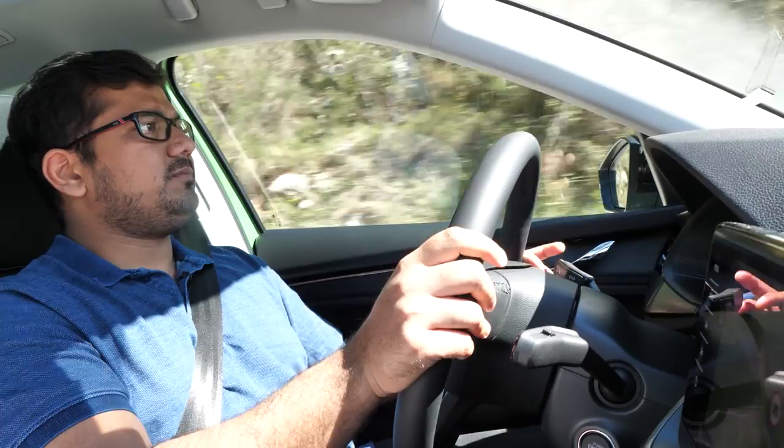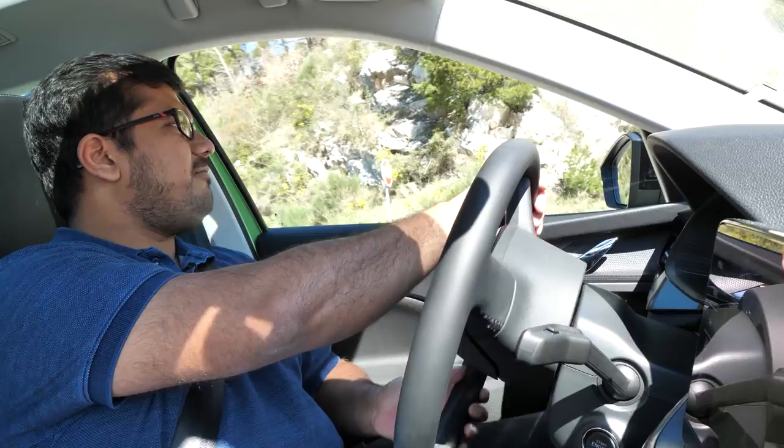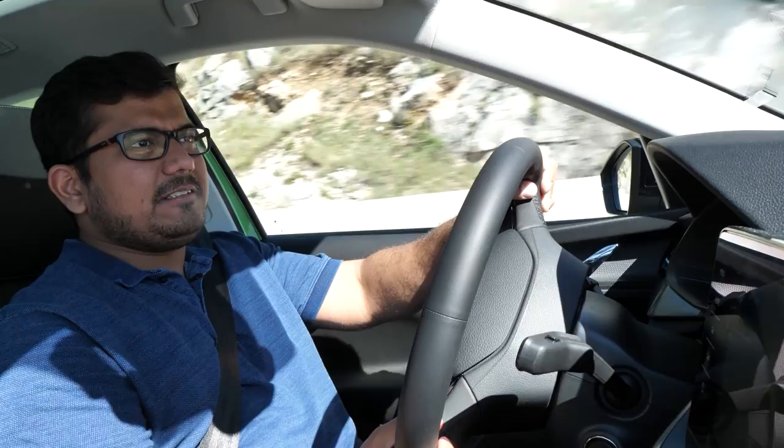And I think that's the overarching theme of this car: comfort, ease of use, and practicality. I know those are three things, but sporty, I wouldn't say, not really.